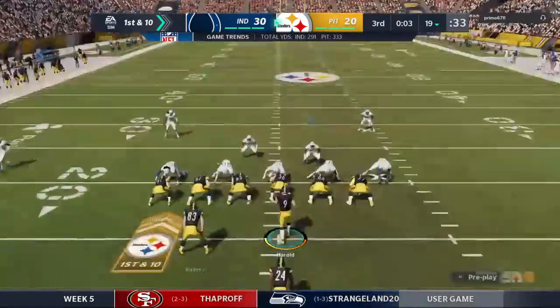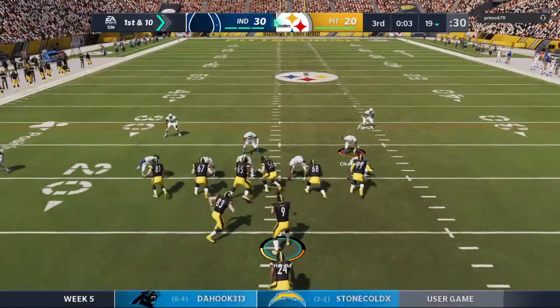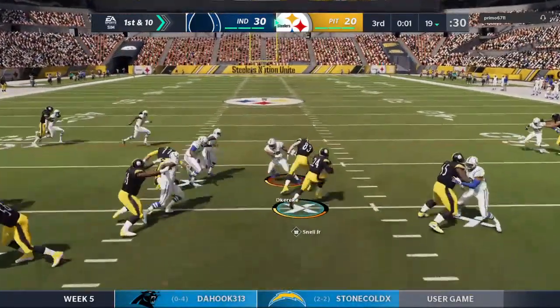The Pittsburgh offense at the line to start their next drive. And last time wasn't pretty. One play and an interception. We'll see if they can do better.